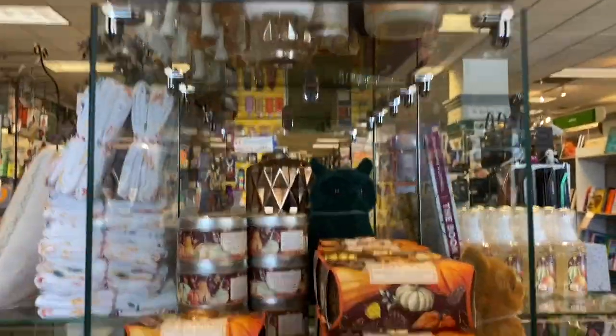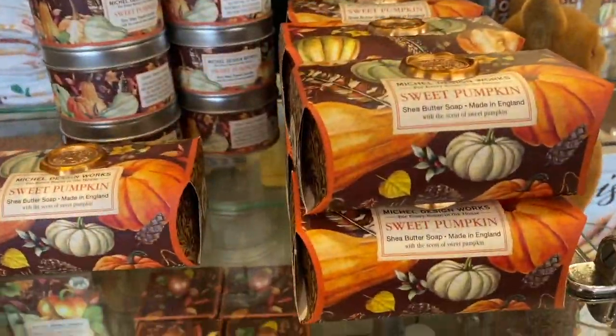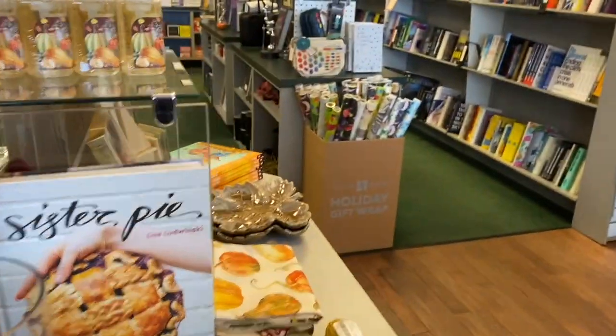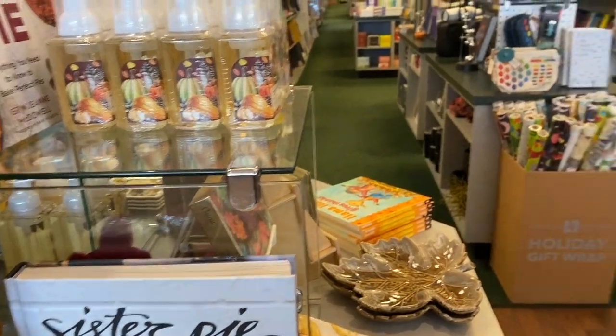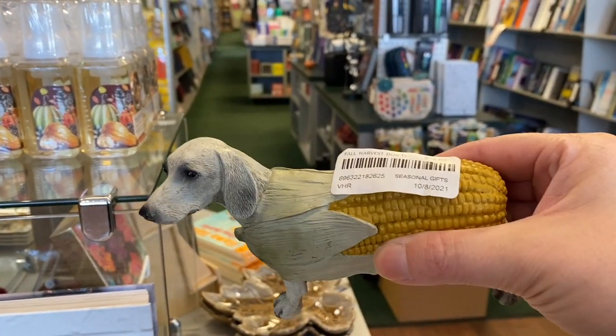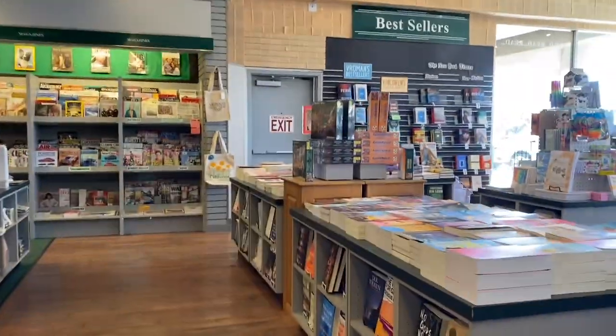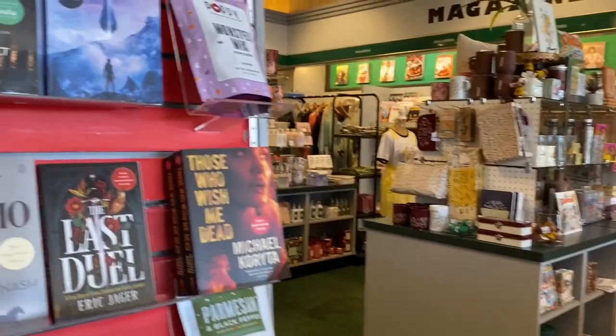Some more gift-like things. Pumpkin soaps, pumpkin candles. Okay, but look at this. I thought it was so random and hilarious. A wiener dog with a corn body. Or was that a hound dog with a corn body? I don't know. I just thought it was so random.